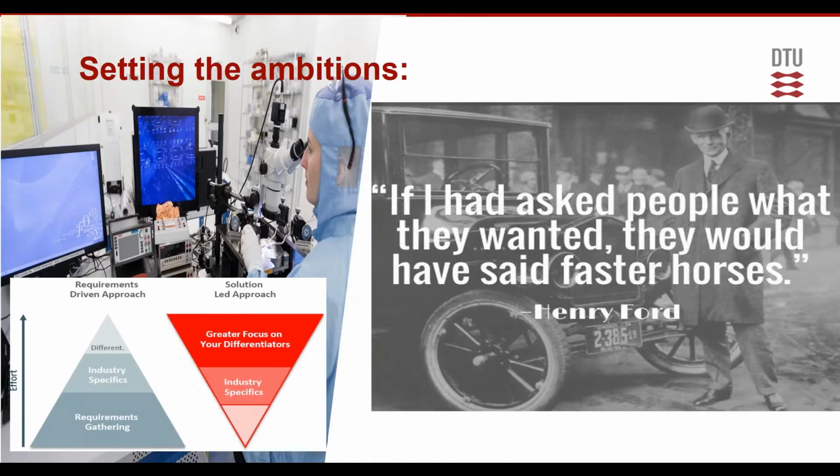We are a very ambitious university, and this cloud journey is all about what could be rephrased by Henry Ford, as you can see here.